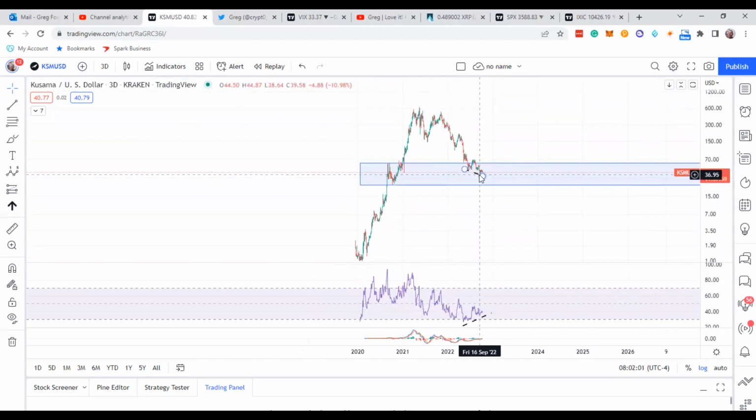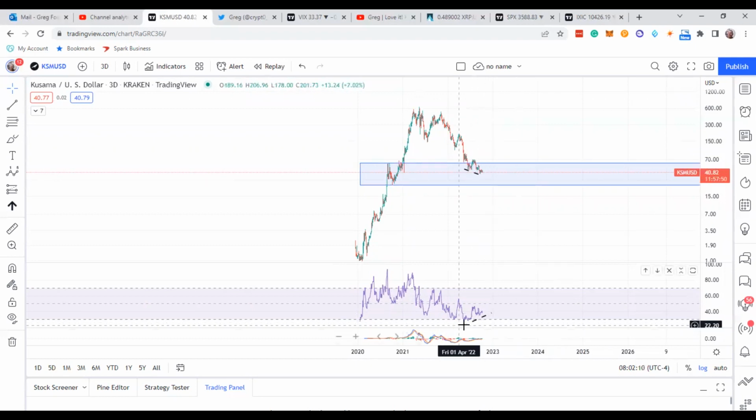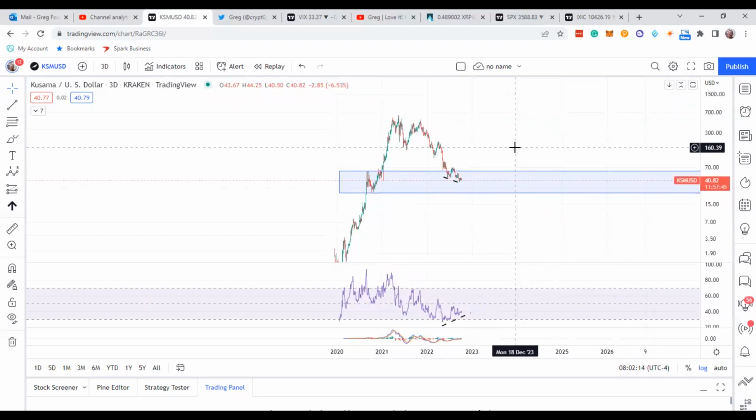So far with a 94% drop. It's been in a correction since 13th of May of 2021, so almost a year and a half. And it's over here. And you can see on the 3-day chart here, you have a good amount of bullish divergence and it's slowing up in momentum. That's what that means. Probably coming up to finish something right there.